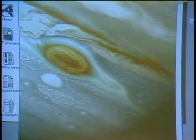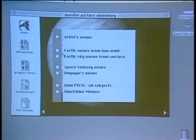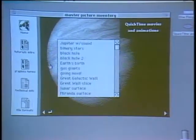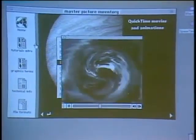All right, before we finish here, let's take a look at the QuickTime movies you have on here from space. What do they look like? Okay. I go back to the main menu, and from there we can access QuickTime movies. What can we look at here? What we have here are some animations from the same kind of imagery. I animated these in Photoshop. Each frame is a Photoshop image.